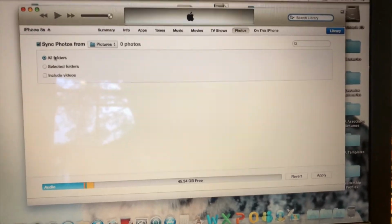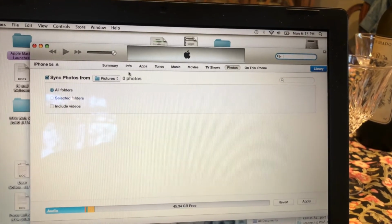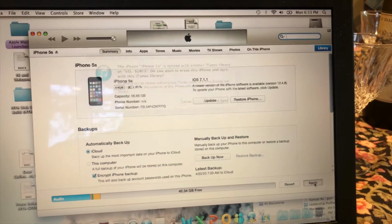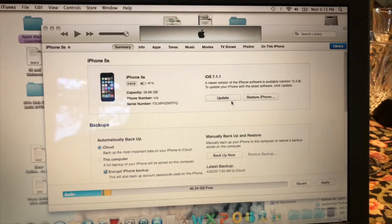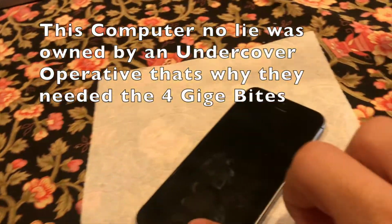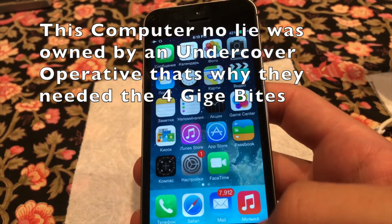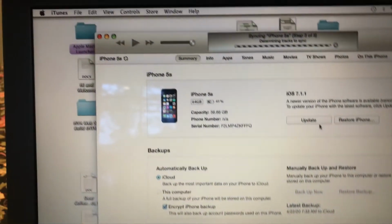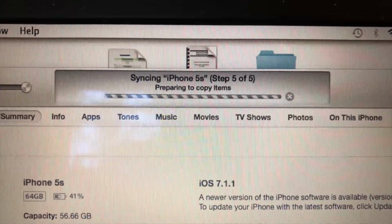So if you didn't know, this computer does not have iPhoto on it because whoever installed this DVD did not put iPhoto on it. So I can't put any photos on this thing. Isn't that just great? That's the name of the computer they were using. These FBI agents with their computers, they put the littlest amount of stuff on there so they can easily throw it out the window. They don't even care about collectors. They don't even care about the future. They're like, now. And now I can't get photos on my iPhone. What the heck?